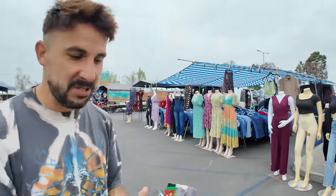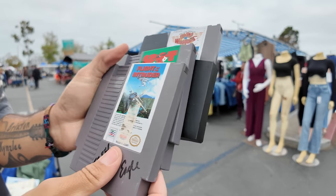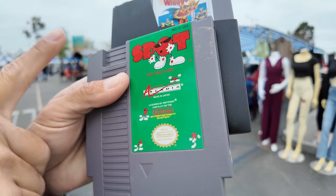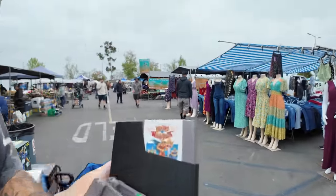But the only things she was willing to say, hey, go ahead and take those, is these 3. There was other ones, but these 3 were the only ones available that I needed. Flight of the Intruder, garbage game. Spot, great branding by 7-Up, boring game. It's like a puzzle game where you jump up and down. The best game of the bunch is Flying Warriors.